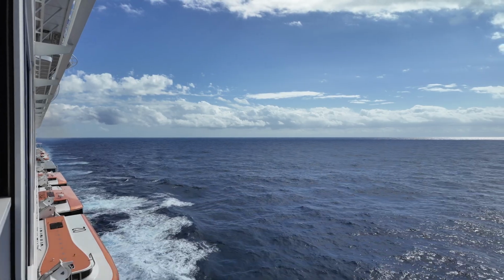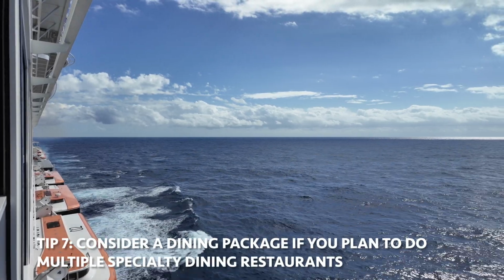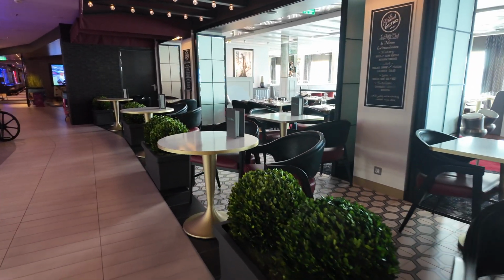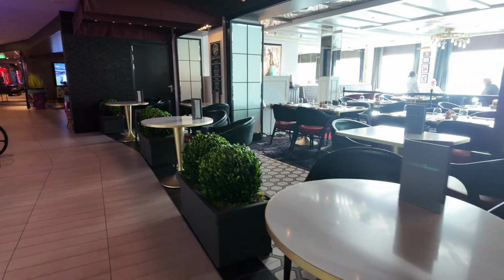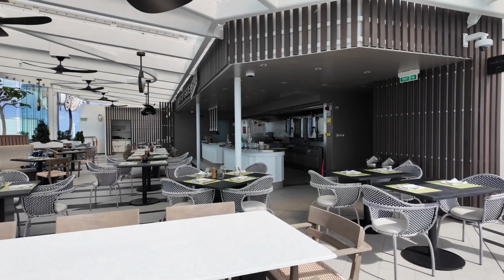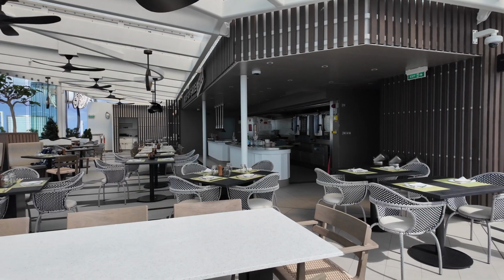Number 7. If you're considering a few specialty dining restaurants, a specialty dining package might be worth purchasing. There's a 3 or 5 night dining package that allows you to dine at 3 or 5 restaurants for dinner, or an unlimited dining package, which includes dinner every night and sea-day lunches.